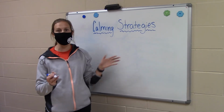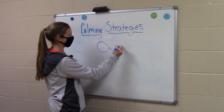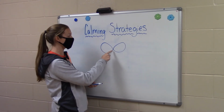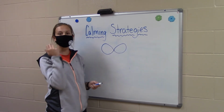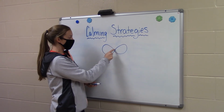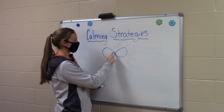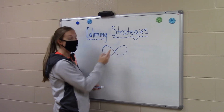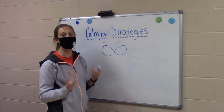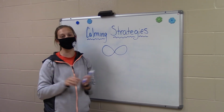So on a piece of scrap paper, or maybe even just using your finger on your desk, you can make a figure 8. And then you trace your finger along the figure 8. So as you go around the one side of the figure 8, you breathe in through your nose. And as you go around the other side of the figure 8, you breathe out through your nose. And I usually like to repeat it 5 to 10 times because I find that that really helps me calm down. So this is one of my favorite strategies. I hope maybe it will work for you too.